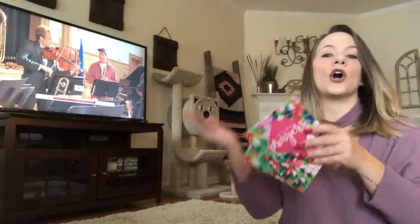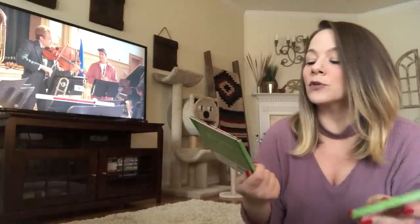You cannot beat that for a dollar. Then I found these two, which are Greenbrier, but I love these little inspirational books. They go good with gifts. You can send them in the mail to somebody that you love.